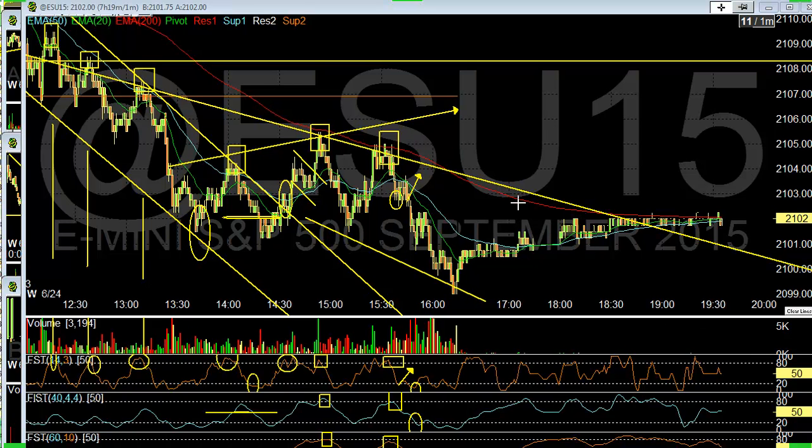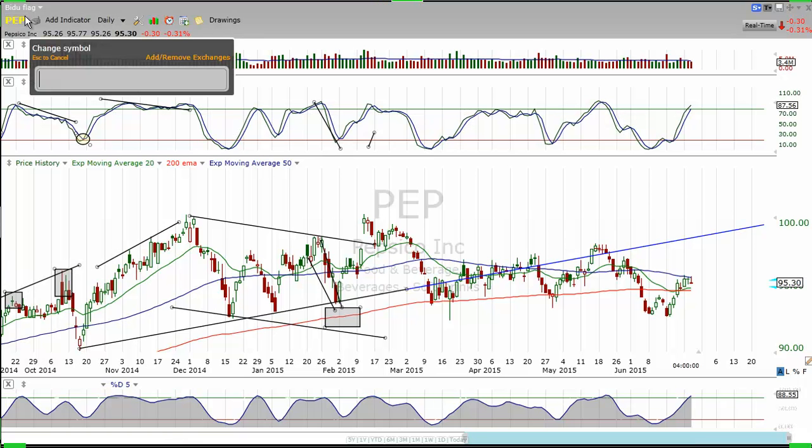So positive news, probably a pop. Negative news, probably a drop. But it might be short-lived also, because this is so in focus now that it's better just to look at the technicals. And we're going to look at those in a second.